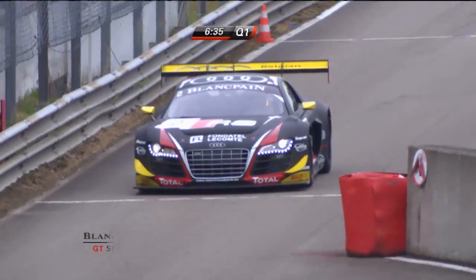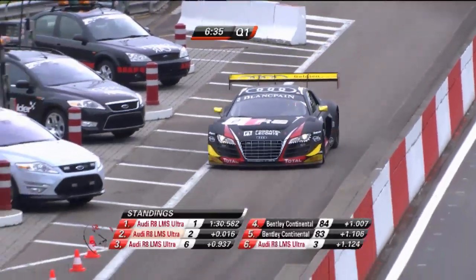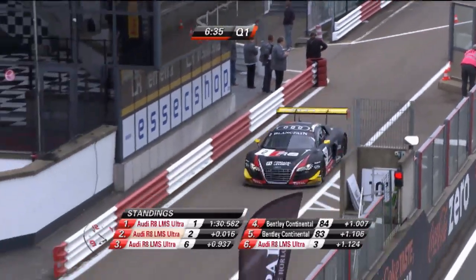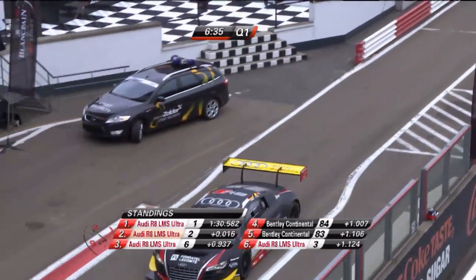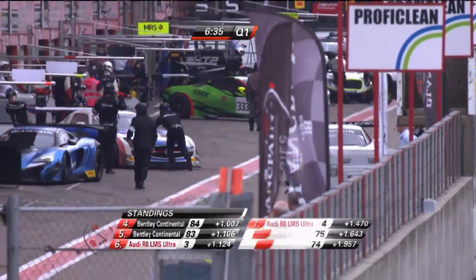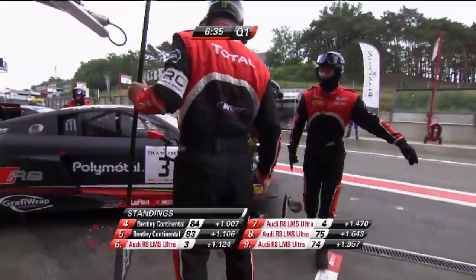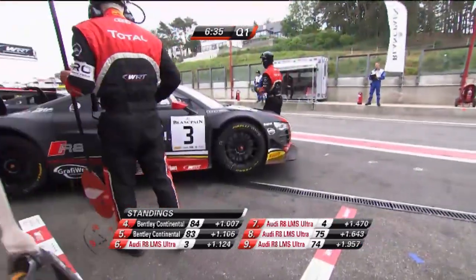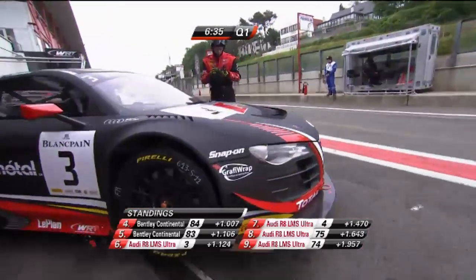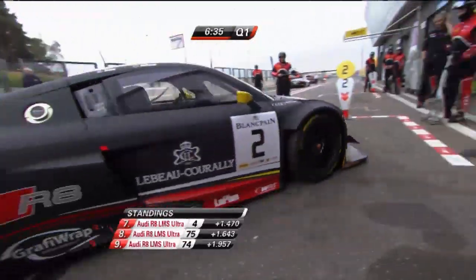The number 2 Audi is back in the pits. I haven't counted them all back in, but I have a feeling we could be going again really very quickly indeed, because I think that was the incident, the spun number 2, and he's got going. So yes, let's see. Until we get clearer indication from race control, we're making that assumption. So we have 9 cars who've put down a flying lap that counts, and unfortunately the other 9 cars have not achieved that task at all. 6.5 minutes will remain when we get going.